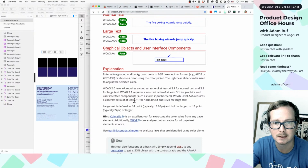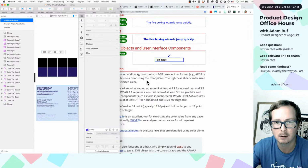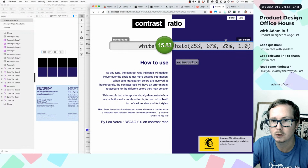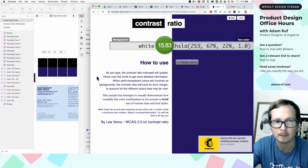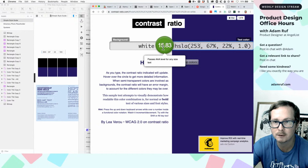AAA. 7. So I want 7, 4.5, and 3 as my three additional colors, plus a wildly high one. That's what I'm shooting for, so I can use this tool to do that. This is my base color. Wow, super high contrast, 15.